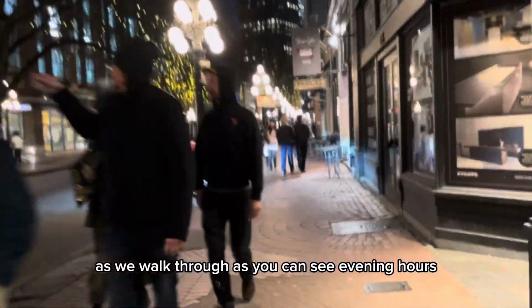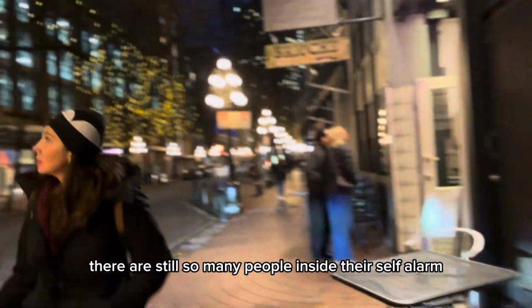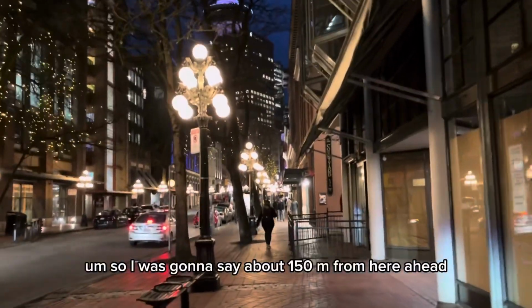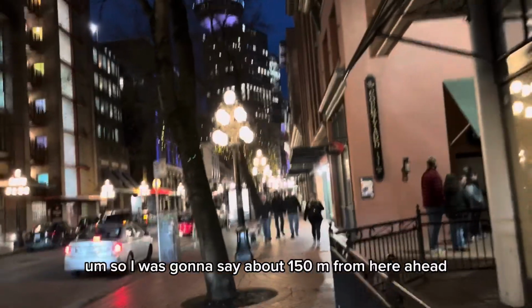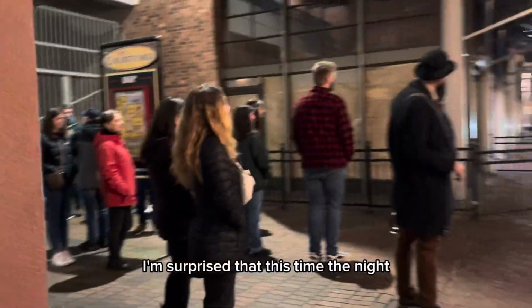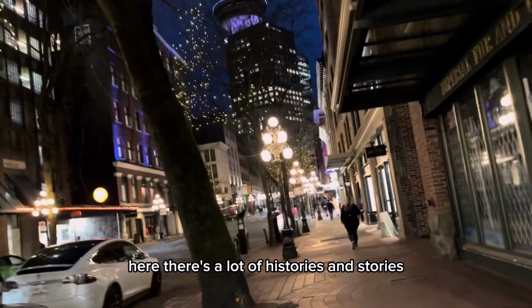As we walk through, as you can see, in the evening hours there are still so many people. It seems like there's an alarm somewhere. There was a big fire a couple of years ago. One of the businesses actually burned down. It's about 150 meters from here ahead. You see a tourist group here. I'm surprised that at this time of night there are still people touring the place, but this tells you that this is a tourist attraction here. There are a lot of histories and stories.